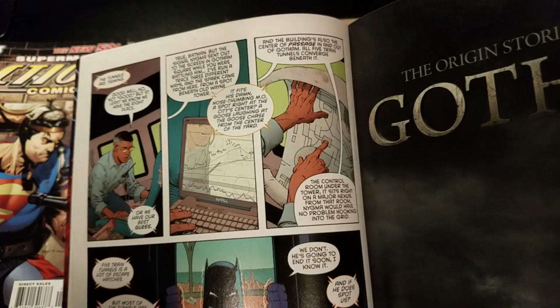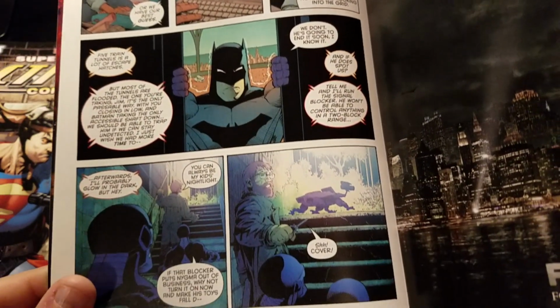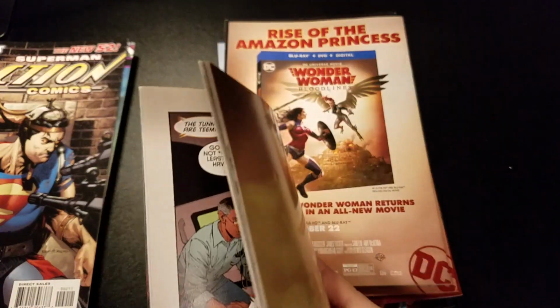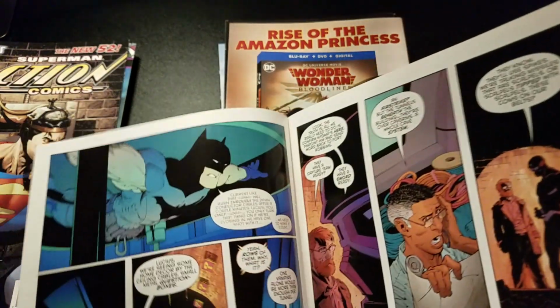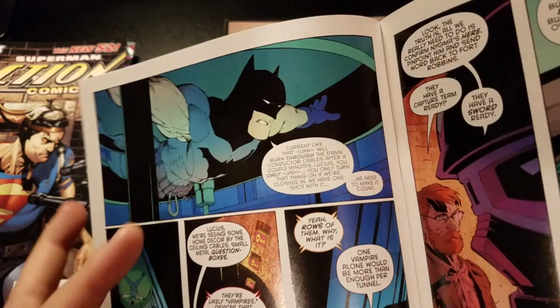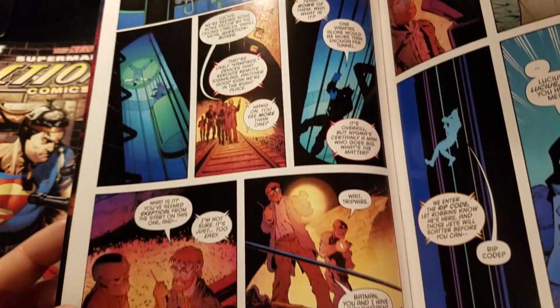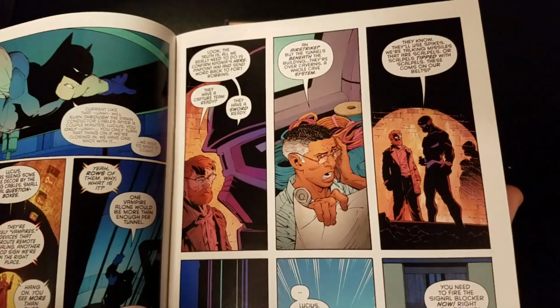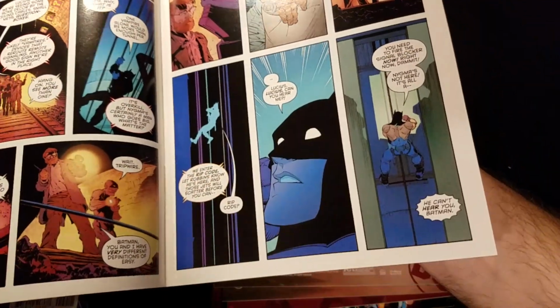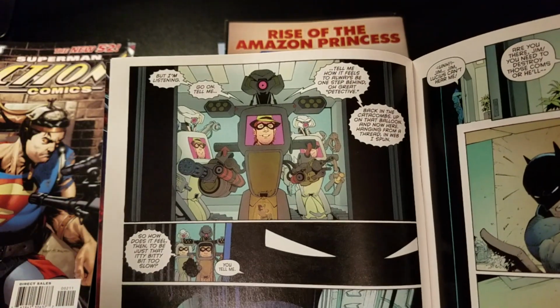And Bruce had to figure out how to get to the Riddler. This is like the first Riddler story. That's what it was marketed as. Anyway, we see him with the purple gloves here and stuff. I swear I need to do a reading of Snyder's Batman run.